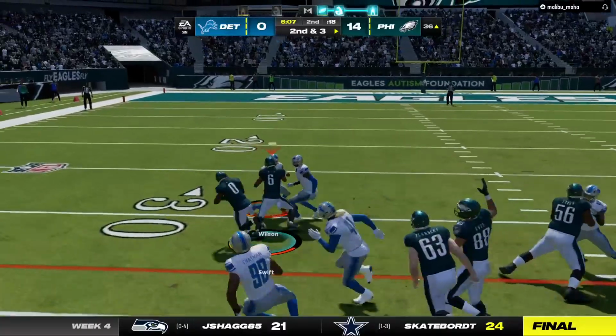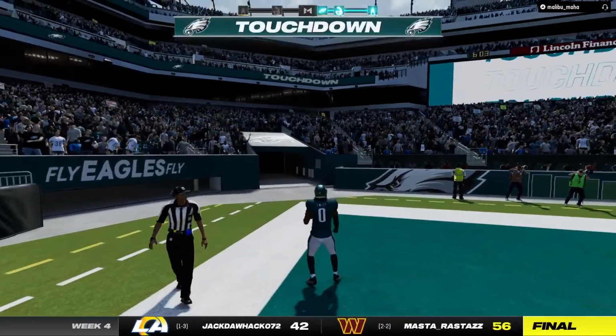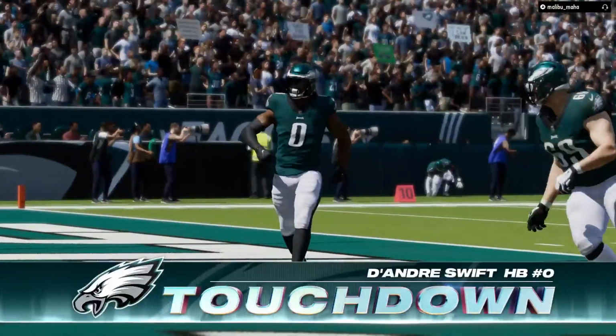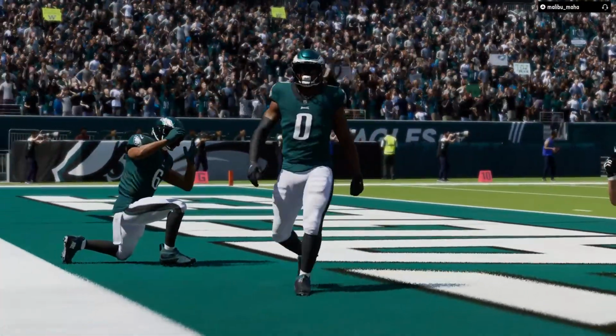On 2nd down, Swift. Down the left sideline. Touchdown! DeAndre Swift, his first touchdown of the year. And the Eagles are able to strike quickly to add on to their lead.